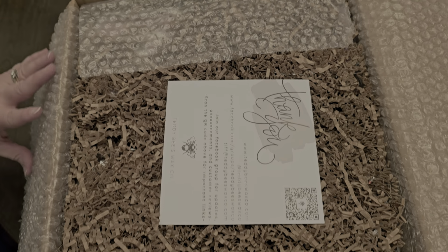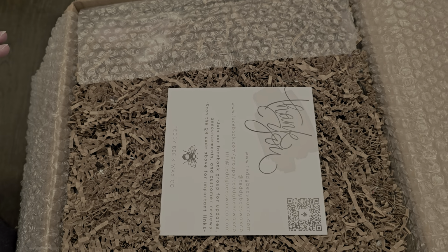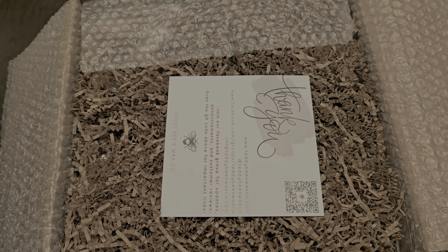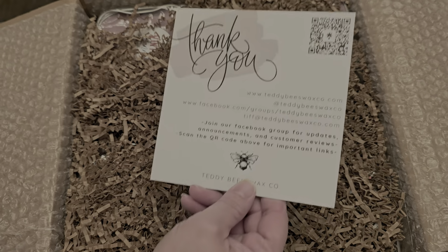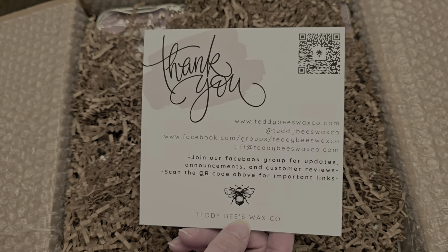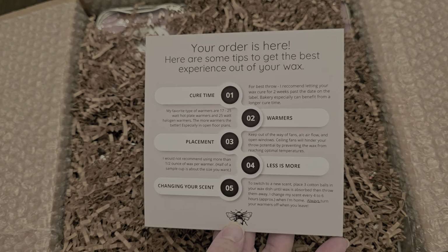Right, so as you can see, I just opened this up. We've still even got the, what do you call these? The squigglies, I don't know. Okay, I forgot to mention, here's the thank you card with the Facebook information, her website, all of that information. Here's some tips.